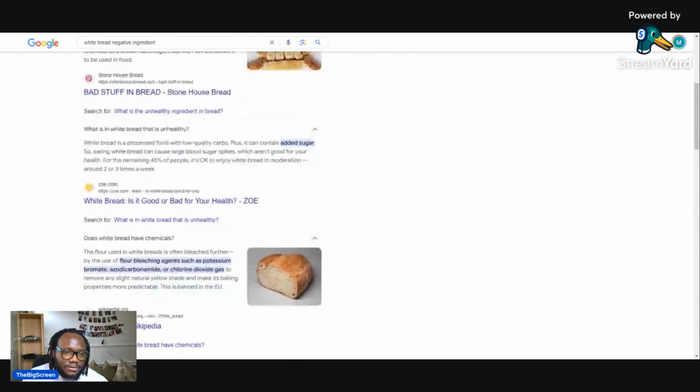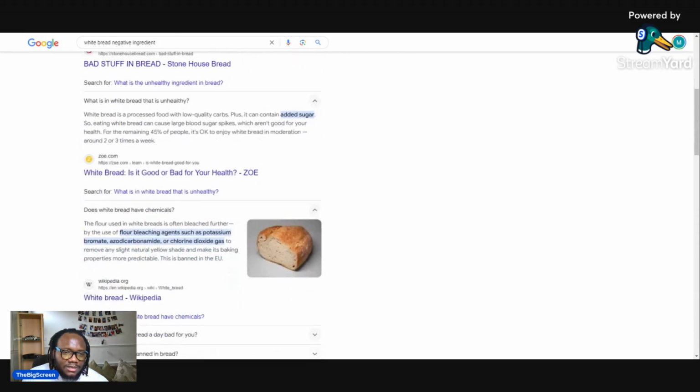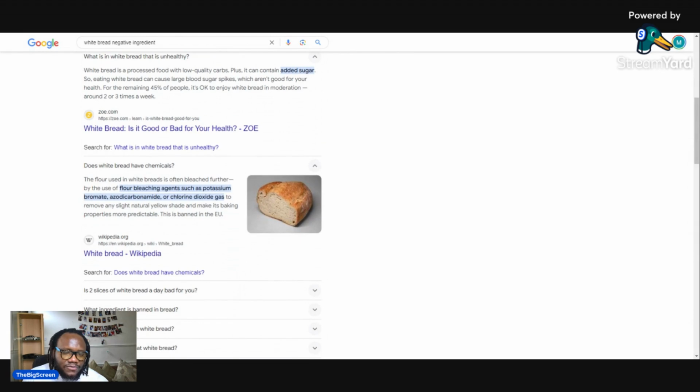And the last one is the flour used in white bread is often bleached further. So basically, the white bread that we've been sold is a bread that contains basically nothing, full of sugar, full of chemicals, because they remove all of the important ingredients by bleaching the bread. Now, flour bleaching agents such as potassium bromide, azodicarbonamide, or chlorine dioxide gas are used to remove any slight natural yellow shade and make its baking properties more predictable.